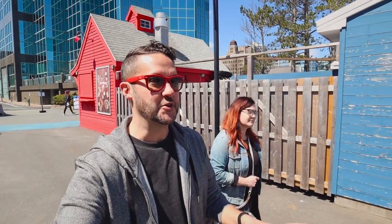It's really strange right now. It's not tourist season. Of course, no one can come here anyway, so they're all kind of shut down. But I assure you, in the summer, this is such a vibrant area, and it's really fun to be here. We'll show you our favorite thing down here on this beautiful boardwalk.